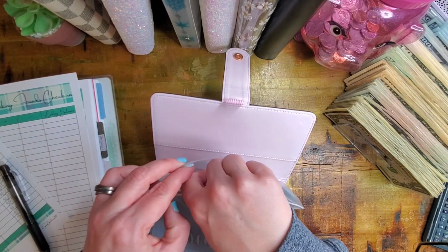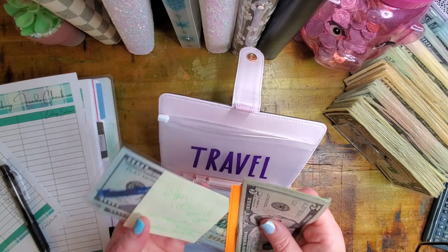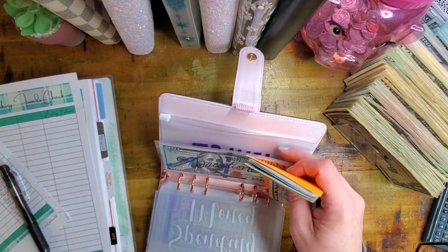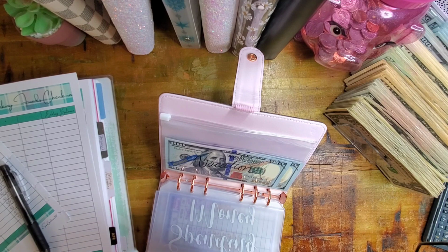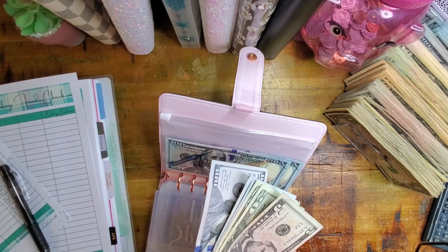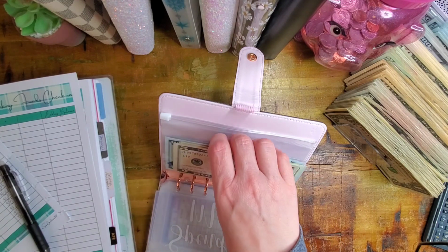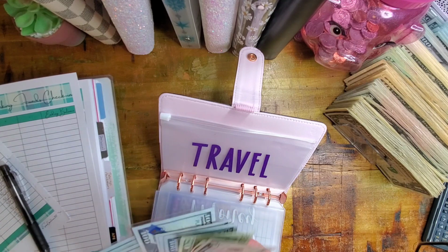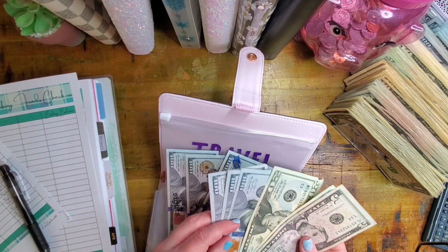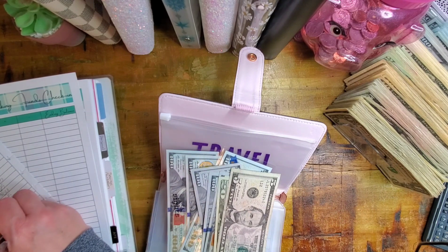Now let's take a look at travel. Now travel has had some money movement. It went up, it went down, it went everywhere. So let's see what we've got in here. I kind of confused myself a little bit with what I had going on because I paid my friend some money on Venmo, and then my daughter's boyfriend paid us some money to go towards Mexico, just a little bit. So let's see what we've got in here right now. We've got 300 in the bank, and then we've got another 345, so 645.